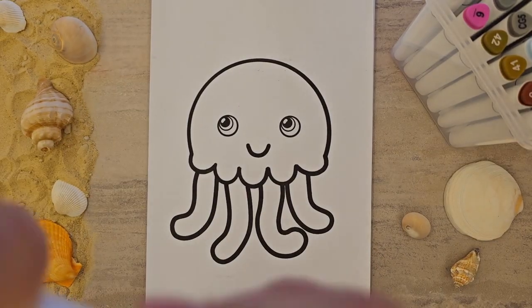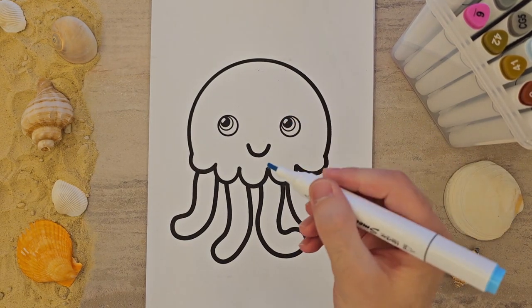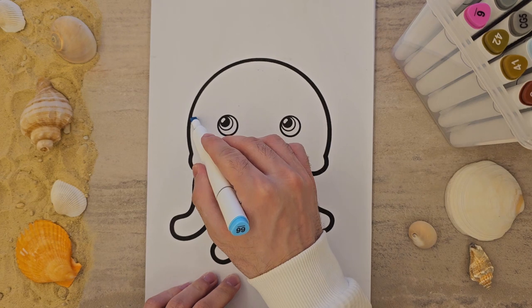Welcome back, everyone! Let's paint together the beautiful jellyfish and bring him to life. Then let's count the number of jellyfish.